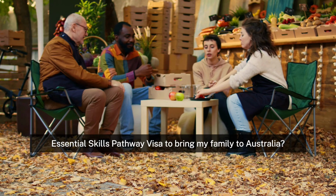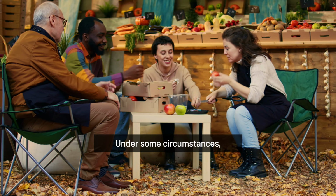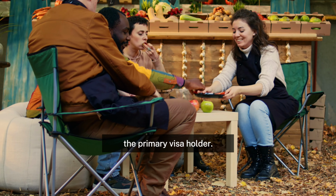4. Can I use an Essential Skills Pathway visa to bring my family to Australia? Under some circumstances, family members may be allowed to accompany the primary visa holder.